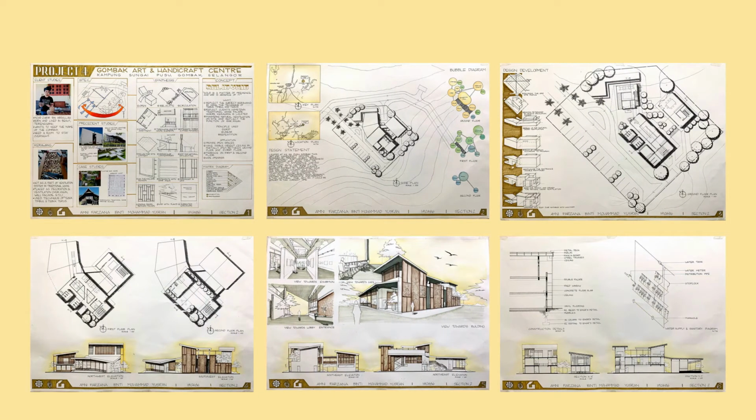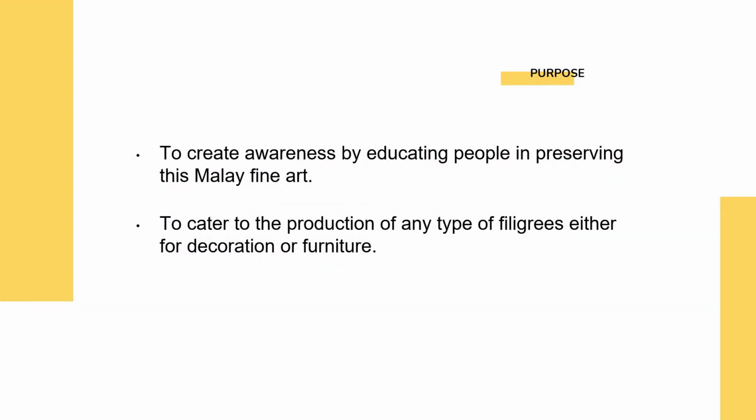Today I will be presenting my design of the Art and Handicraft Center in Gombak. First of all, this Art and Handicraft Center is designed to create awareness by educating people in preserving this Malay fine art. It is also designed to cater to the production of any type of filigrees, either for decoration or furniture.